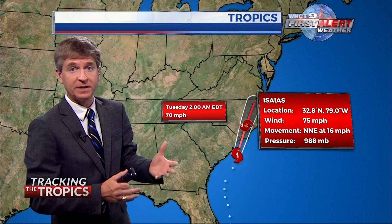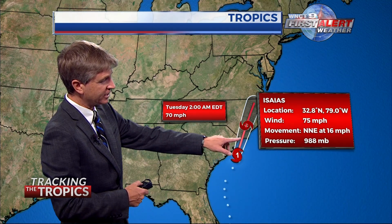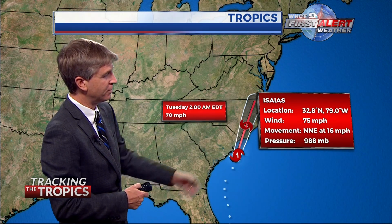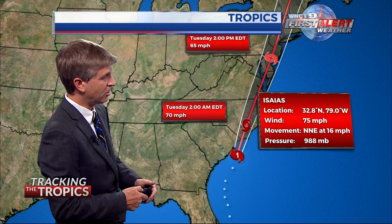We don't want to, but if we have to, it's so nice to finally have one that's moving instead of just sitting still on top of you for days on end. This thing is going to make landfall probably near Calabash, right on the North Carolina-South Carolina border, either side of midnight. It'll already be pushing through most of our viewing area by the time we wake up tomorrow morning, and then it is out of here by later tomorrow afternoon.